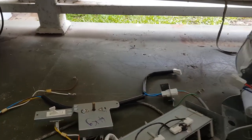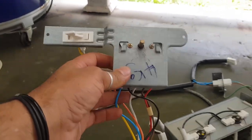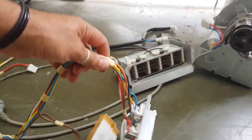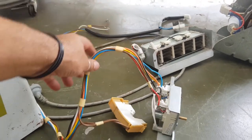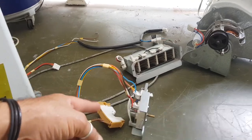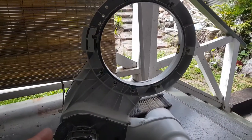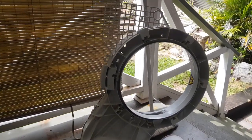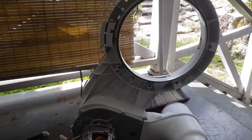I also have a timer. So this is a manual timer. In fact, all of this stuff is already attached to the wiring harness. So I'm just going to put this wiring harness here on this inner shroud here, because it actually doesn't have one. So that's going to be quite easy. I'm just going to put this here on there, call it a day.